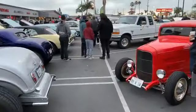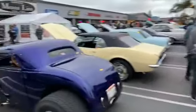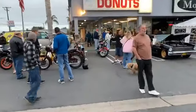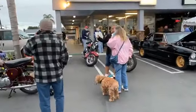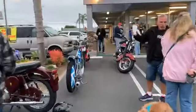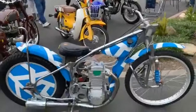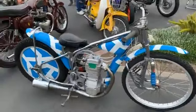All right, let's keep cruising. Okay. All right. Let's go up to the front and show everybody this bike. Bicycle. I don't know whose it is though. Morning. I'm assuming somebody brought this on the back of a truck, but it's really cool.